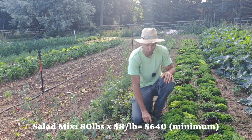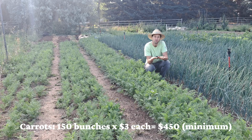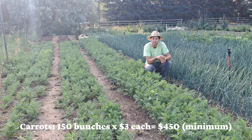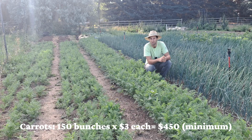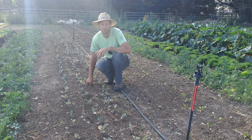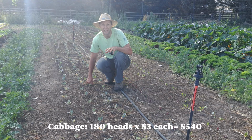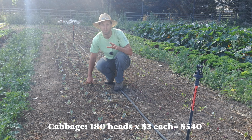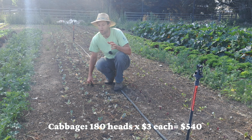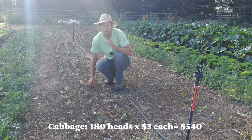Each bed of carrots that we plant yields us about 150 bunches of carrots that we could sell for at least $3 each, bringing the farm a minimum of $450 in value. Each bed of cabbage that we plant at the spacing I mentioned earlier brings us 180 heads of cabbage per bed that we sell at minimum of $3 each, bringing us about $540 in revenue for that one crop.